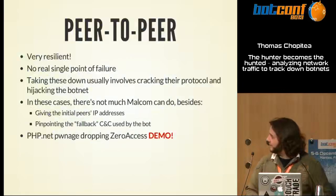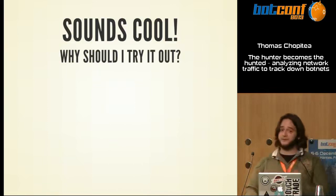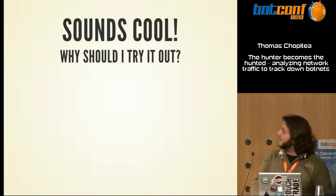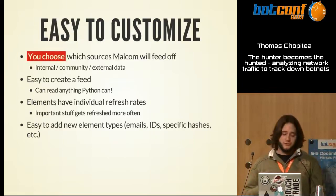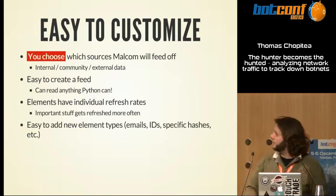That's for the nice graphic part. So, why should you try it out? It's really easy to customize. Today there are tons of feeds. I have about 20 sources, which Guillaume Martas helped me program.